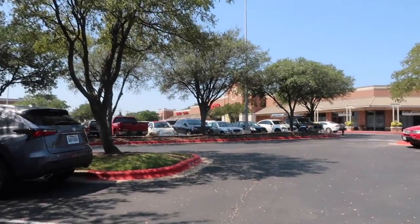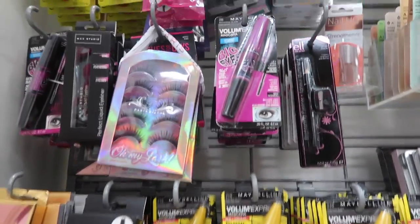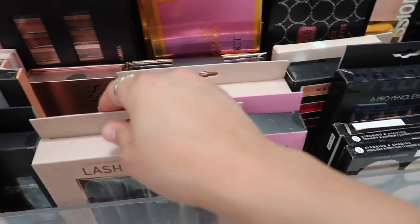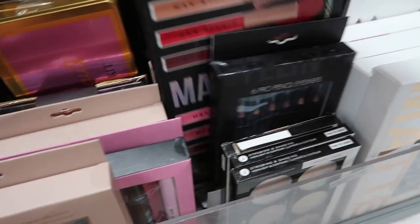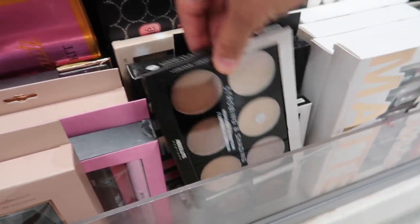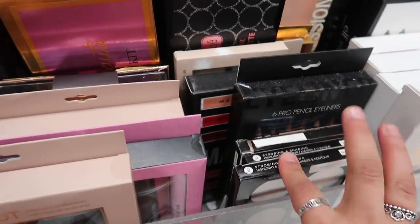We're at TJ Maxx now. Let's see what we find. So I guess they just organized everything, because everything is literally organized. They have this Color Story Lash Mascara Collection, Max Studio with all these lippies. They have this Strobing and Shadowing by Absolute New York, and it's $7.